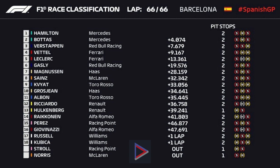Then next up it's Pierre Gasly, who did his usual act of qualifying in P6 and finishing P6, so that's 7 out of 10 for Pierre Gasly. And let's be honest, with the way Danny Kvyat drove today, he might be under a bit of pressure from this point onwards.